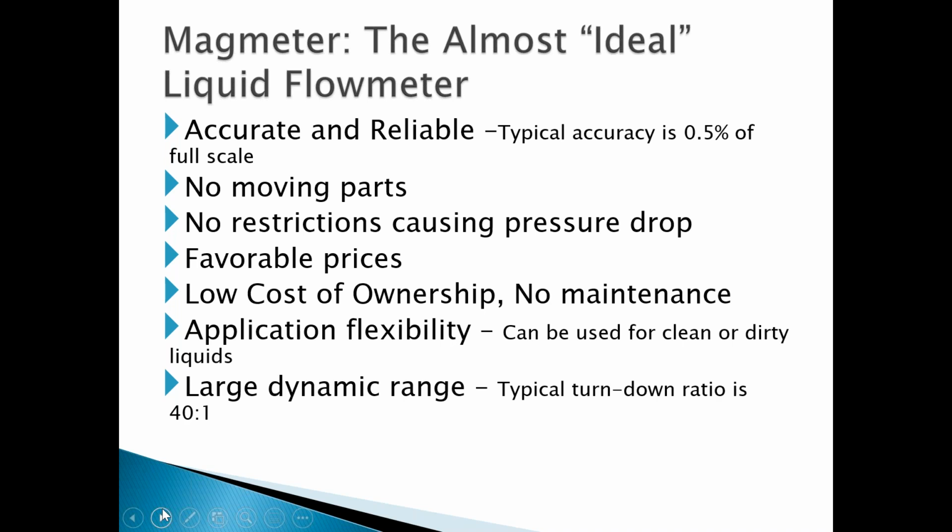So the almost ideal liquid flow meter, okay? Typical accuracy, 0.5%. Does that mean that that is it? No. We've seen mag meters that can measure 0.2, 0.25, 0.3% accuracy. It all depends on the construction. It all depends on the particular model, and the electronics have a big part to do with that as well. There are no moving parts.